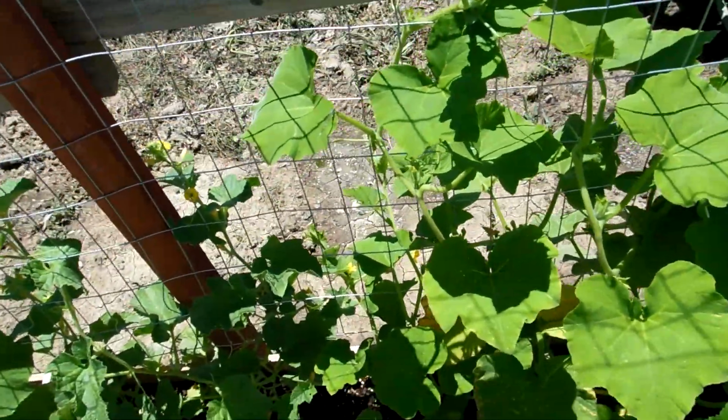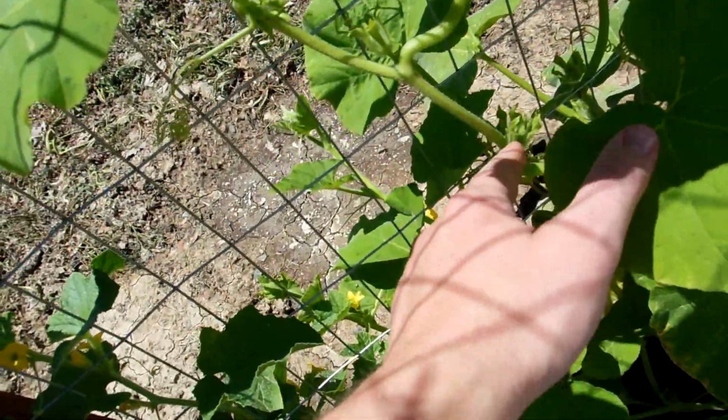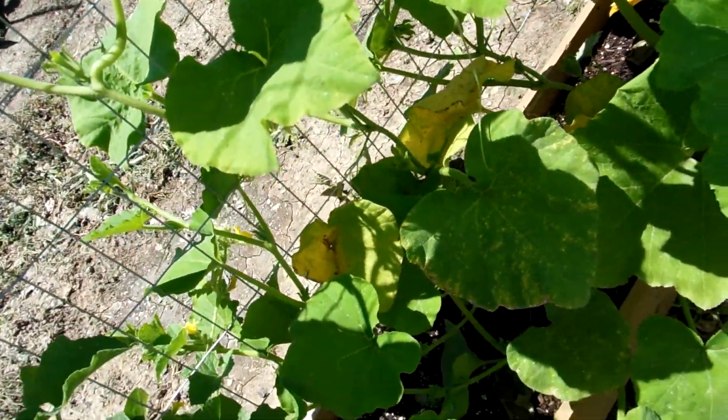So I still haven't seen anything from either of the butternut squashes. That's what this one here is. The fruit buds are there, flowers and stuff, but nothing yet, so I'm guessing it's just taking a little more time.